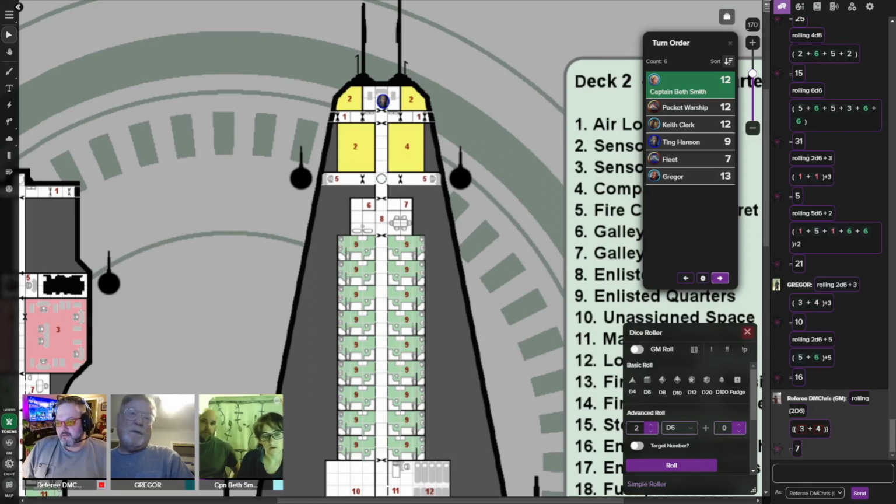Do I roll piloting? Okay, go ahead and make a piloting plus dex check. 9. Perfect. You have maneuvered and you are heading towards the pocket warship, and you maneuver a bit so that when it comes into long range, the pulse lasers will be at a +1 to hit. The missiles are their own thing, but the pulse lasers at long range will be in range to fire. So the gunners there will have a +1 to hit.